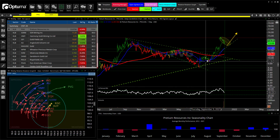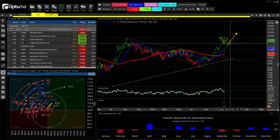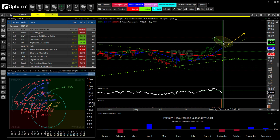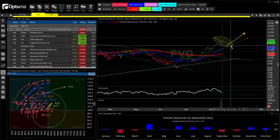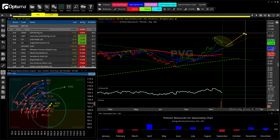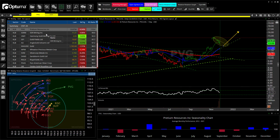I do believe following this aggressive move higher, there will be another little period of consolidation, which we're about halfway through right now, as the price retraces, and then we'll have another opportunity for Pretium to explore new highs. Let's look at SSR Mining.